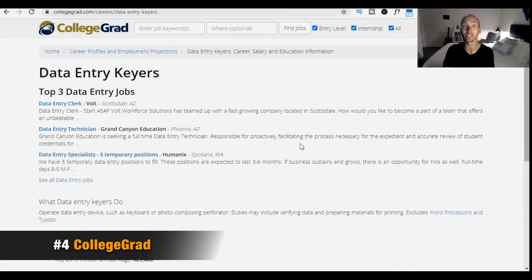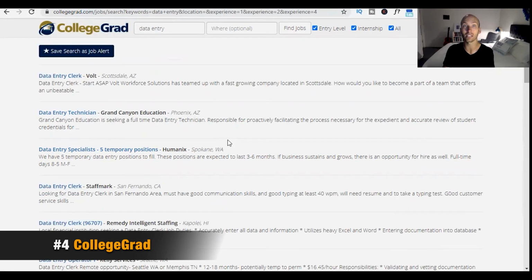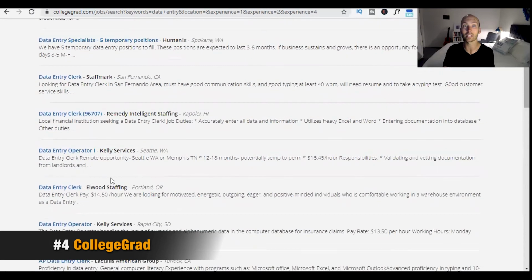Now they often have a spot open for a data entry keyer or similar, and their rates can be quite good actually. In their search bar you can enter data entry, and be sure to check all the boxes for the opportunities like entry level, internship, and all. Now, earlier this afternoon, when I was doing some research here, there was a company, Elwood Staffing, which is actually this one, and they've got a job here for $14.50 per hour, but they were offering an $18 per hour job, which is why I've put that on the thumbnail there.